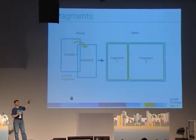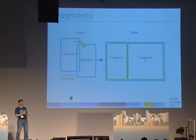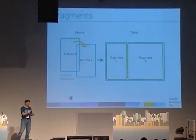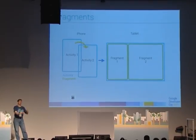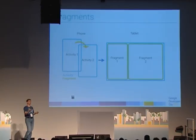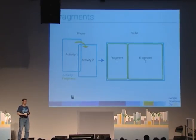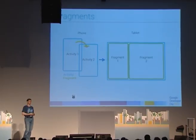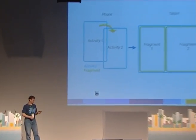But now you can decompose your activity into fragments, and on the phone you can have that fragment fill the whole activity, and on a tablet you can have your fragment fill part of the activity. So that's the essence of Fragments. Fragments also automate a few things that you had to do manually before, some of your context storing and restoration when you change activities out. Generally speaking, the Fragment API is a cleaner, better designed, more well thought out API for decomposing your program behaviors. And we really think this is the way forward.